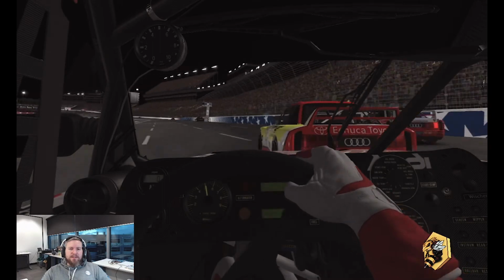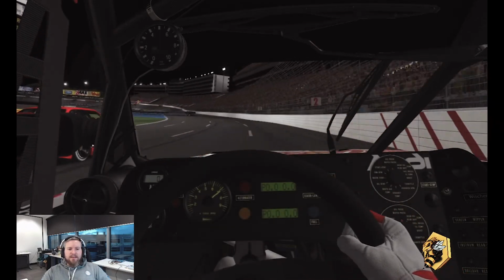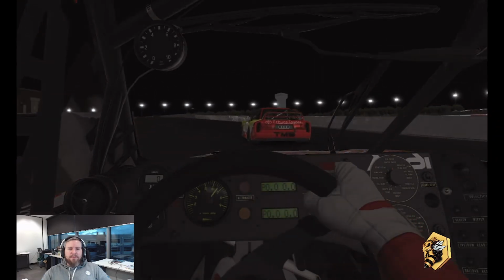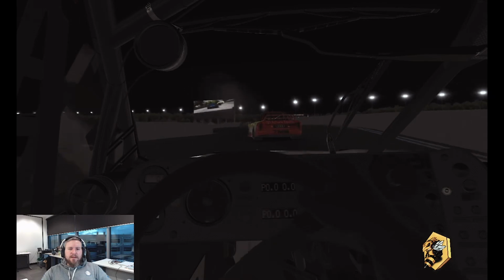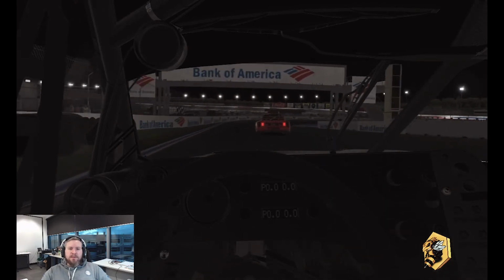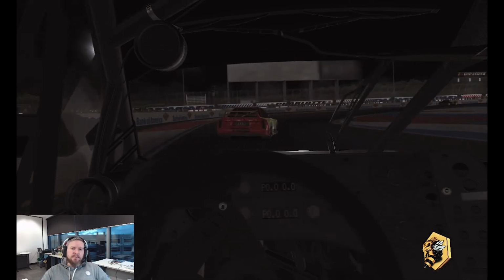Oh, look at him go down the inside. Oh, he's got it. Someone's hit the wall on the outside there. So he's got one up. Oh, a little rub on the wall there as well, I think. Could have been on the other side of the wall.